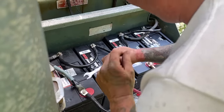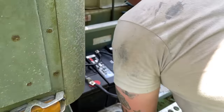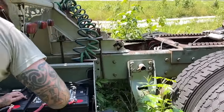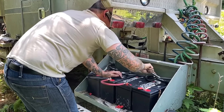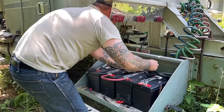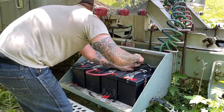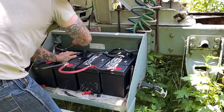So, four batteries, three new ones, and one that tested 12.5 after sitting for a month. So four good batteries. A whole bunch of cables, some new, some old. That should be enough to make this old girl sing off if it's gonna.